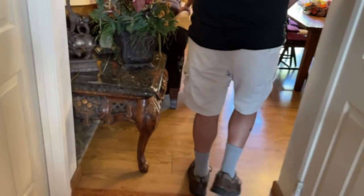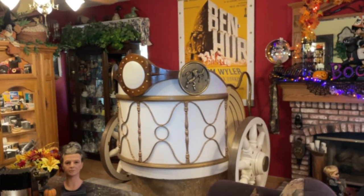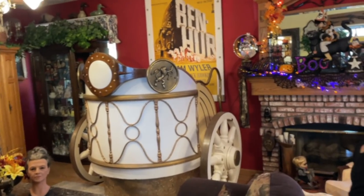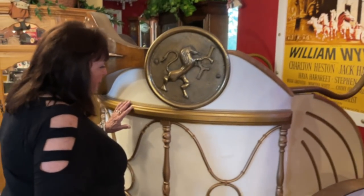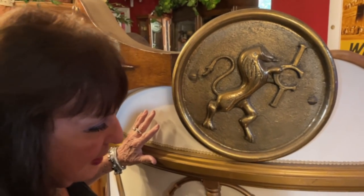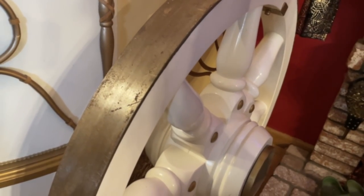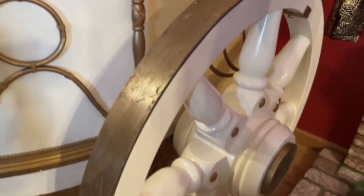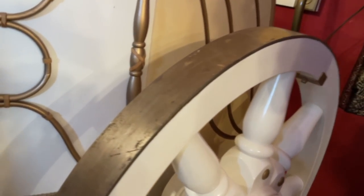There's a chariot in this room. Yes, and that came out of Debbie Reynolds's collection. In fact, wow, this is all the original pieces right here. This and these emblems. I'm sure that she saved this so she could put this in her museum in Las Vegas. And these are the actual wheels from Ben-Hur, with Charlton Heston, yes. Wow. And she had this as a ticket booth. I love it, as you do.